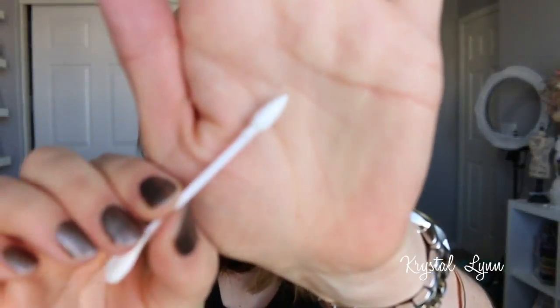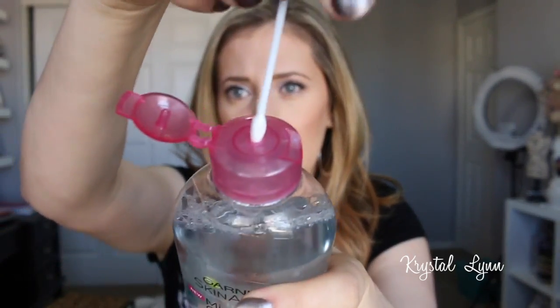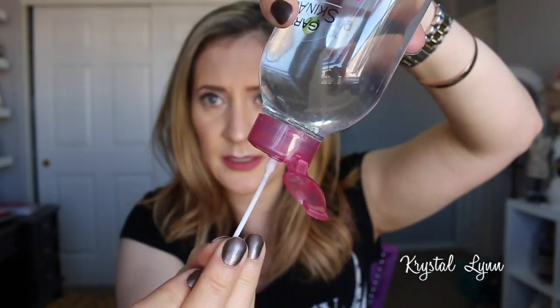So I also really like to use this for cleaning up my winged eyeliner. So if I put eyeliner on and I mess it up, I just get like a Q-tip, the ones with the point, and I just dip it in here. Actually, let me show you. So I just like to get a Q-tip like this where it has a point to it. And what I do is I just stick it right in there and then turn it upside down so it gets a little bit of the product on it.